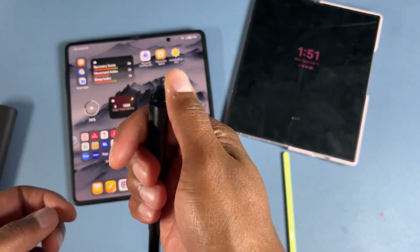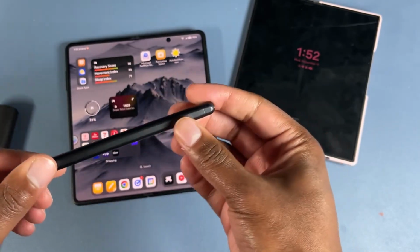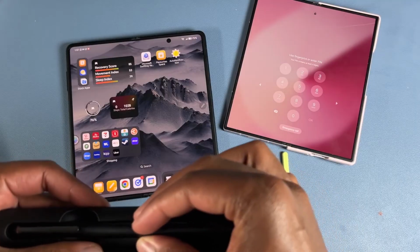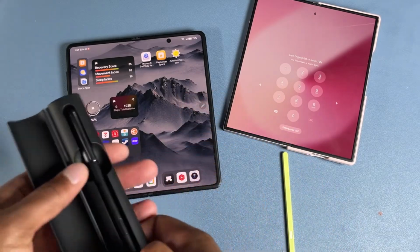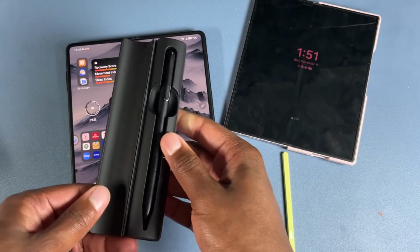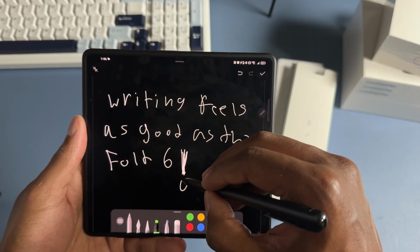Going back to the design a little bit, it charges by USB-C and it has a cap on the top that is magnetic, and I find myself fidgeting with this pretty often. It also comes with a carrying case that feels pretty good quality, and it has a magnet to snap shut as well. The overall presentation and performance of the pen is great. I just wish there was a little bit more features and customization. This pen is definitely a cop if you have this phone.